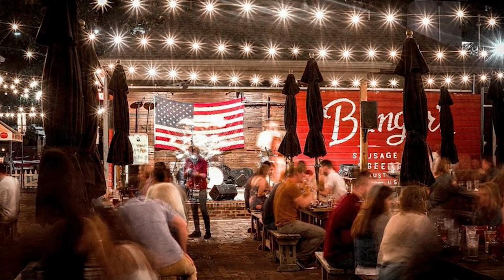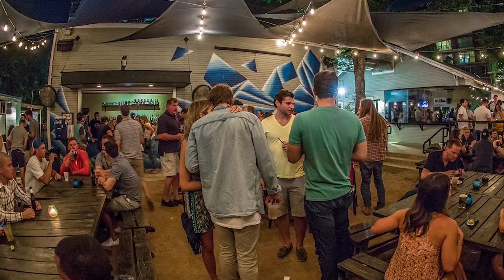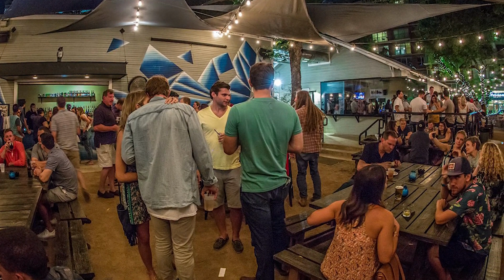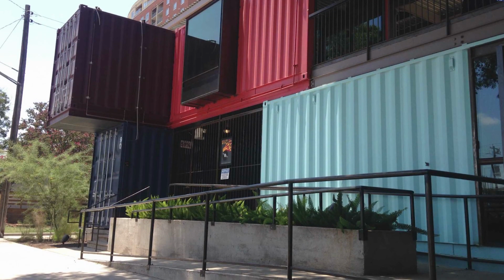They took a bunch of the old bungalow-style homes, converted them into bars, and just the vibe through that area is extremely fun. There's also some different places on Rainey Street where they did different architectural designs, like Container Bar. They did the entire design using containers to be able to build that bar.